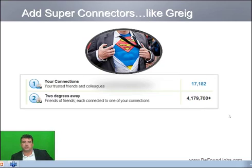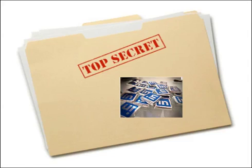Understand how if you added 10 super connectors, in theory, you'd add 10 times 4 million people. It'd be growing your third level fast. It's not just about adding people that you think are perfect for you to your network. It's about adding people that are adding depth to your network so that everything works for you on LinkedIn.